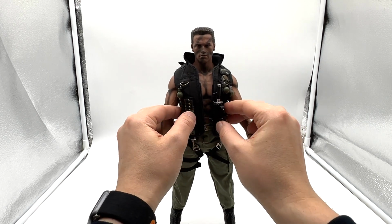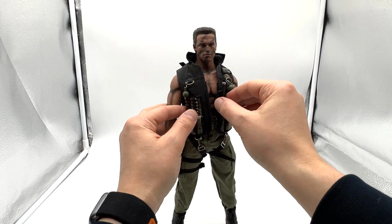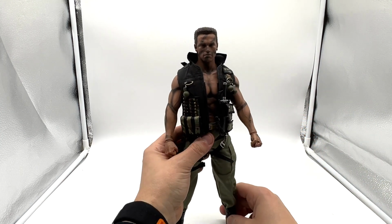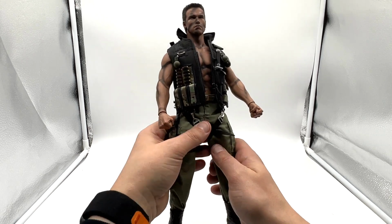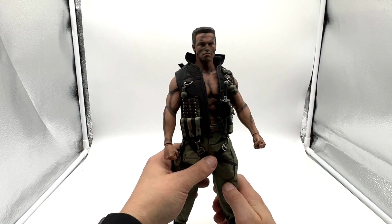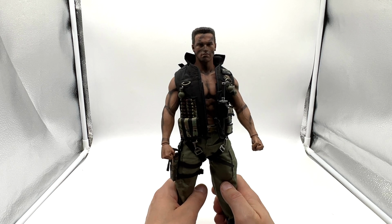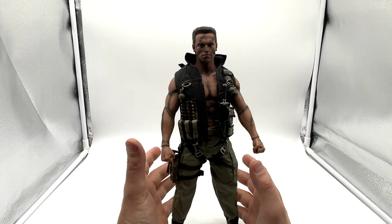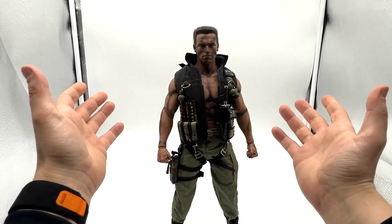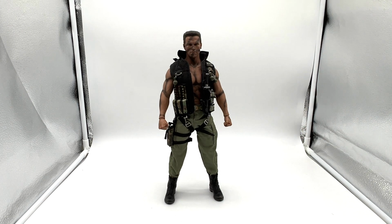I'm being super delicate with this figure because it is probably my favourite figure, and he now goes for ridiculous amounts. If you want this figure, you're probably going to expect to pay anywhere between $500 or even $600 Australian dollars, all the way up to $1,000 depending on the condition. So yeah, really don't want to stuff up the figure. As you can see with the tactical vest, chef's kiss.